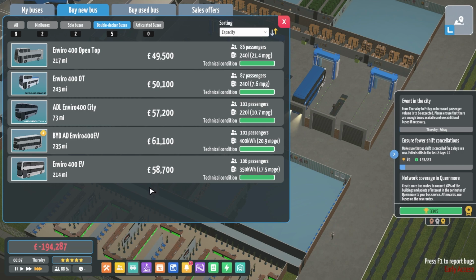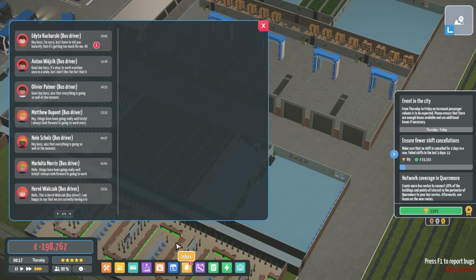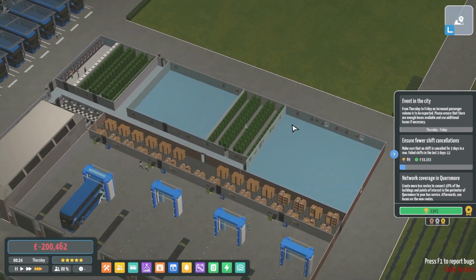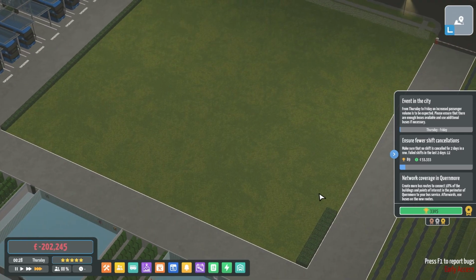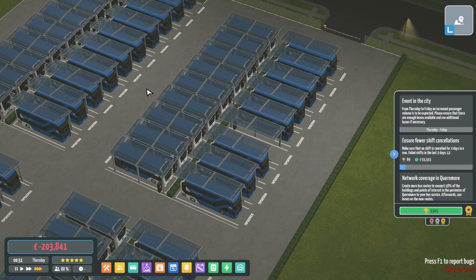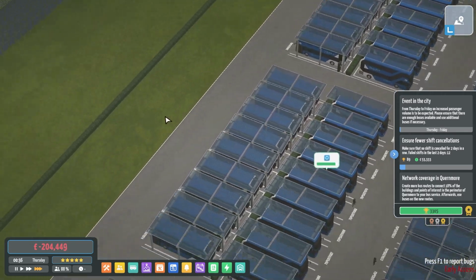I know which double-decker it is. I don't think it's an electric one, but it's still another double-decker that might be useful for us. But yeah, so obviously we've got parking spaces that we can put here for buses. The rest of the area is going to be solar panels. And then we're also going to have buses down here.